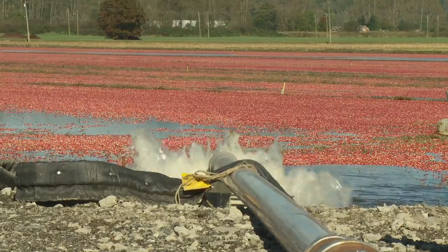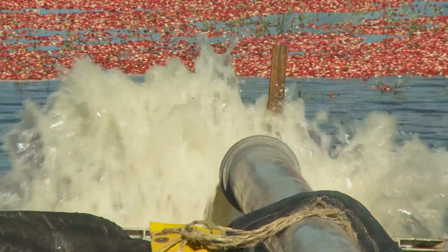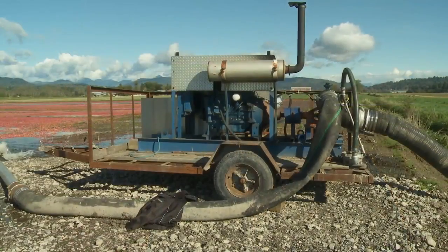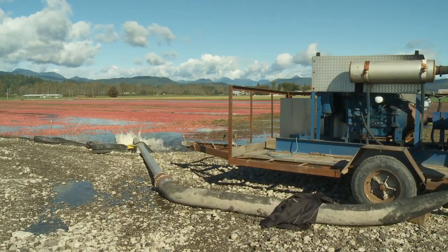The bogs are enclosed by low dikes, and the first step in the harvest is to start up the pumps. We use a lot of water. Some of it comes from the river, some of it comes from rainfall in ditches. But this time of the year, typically we need a lot of water for flooding and harvesting the berries.